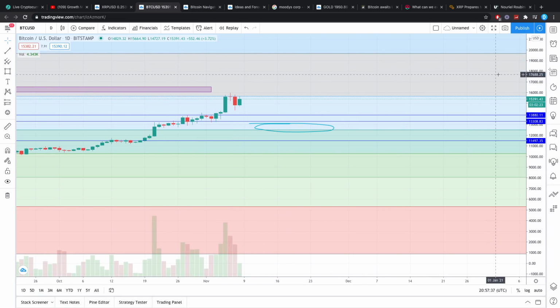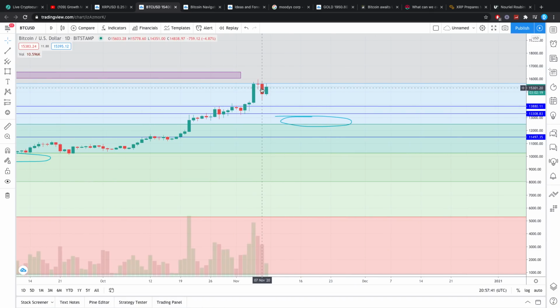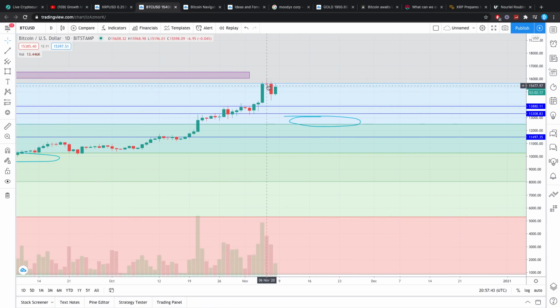Having said that, let's actually keep looking at Bitcoin. What I'm thinking here is going to happen is either of two scenarios, since what we thought was going to happen didn't. We thought that we were going to get rejected at this level yesterday, and thus prices were going to continue downwards to the first big support at about 13.8.